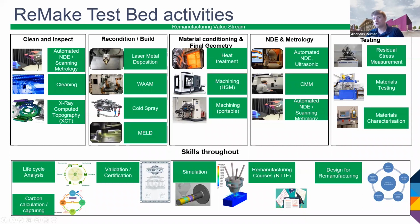And then after all those processes have been done, we look into, okay, did we actually meet the criteria it actually needs? We check it again with NDE, automated ultrasonic, and so on, CMM, to really check geometries and what's going on inside. And as part of being an RTO, that's going a step further than maybe industry would on a regular basis. We're looking into residual stresses, how the residual stress in the component is performing, the material testing, and also the material characterization, because in some applications this is also a very important part.